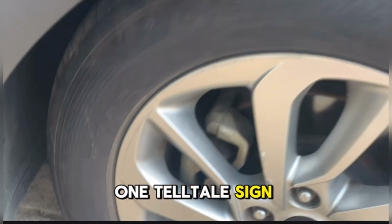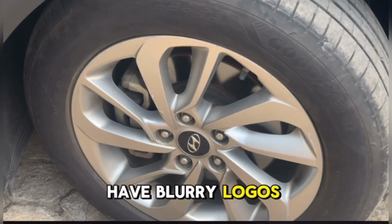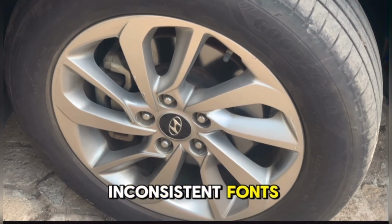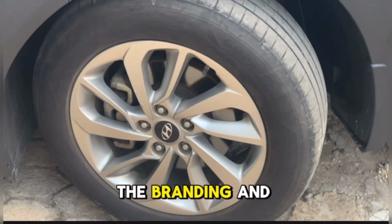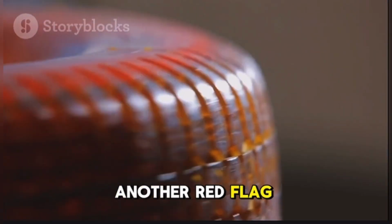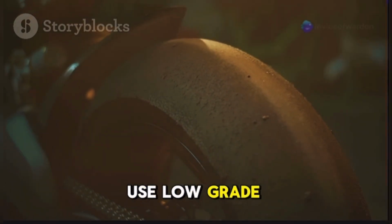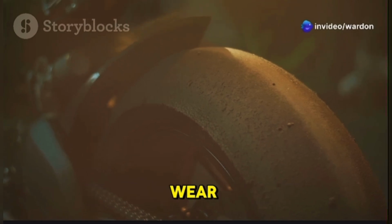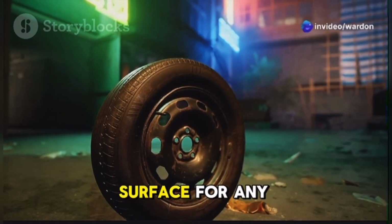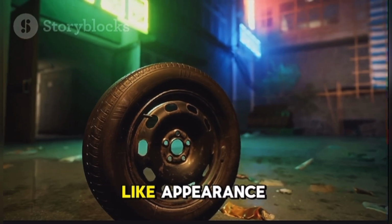One telltale sign is poor branding and labeling. Counterfeit tires may have blurry logos, misspelled words, or inconsistent fonts. Examine the tire sidewall closely for any discrepancies in the branding and markings. Another red flag is substandard rubber quality. Counterfeit tires often use low-grade rubber compounds that are prone to cracking, splitting, and premature wear. Inspect the tire surface for any signs of cracking, discoloration, or a shiny, almost plastic-like appearance.